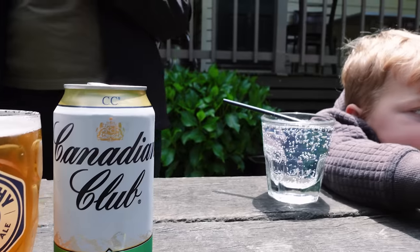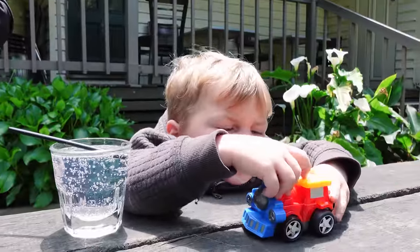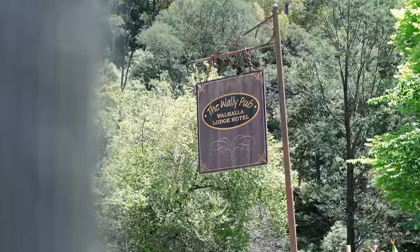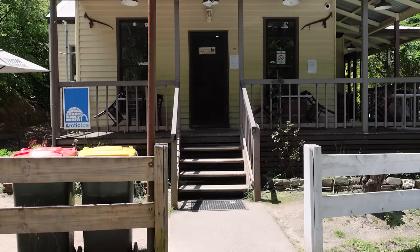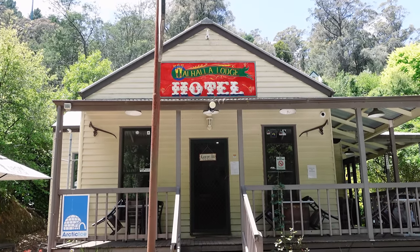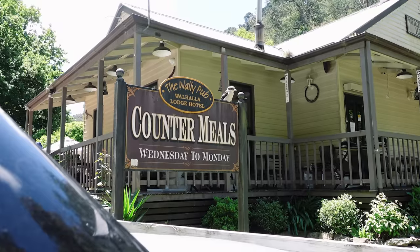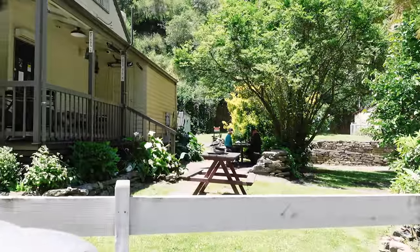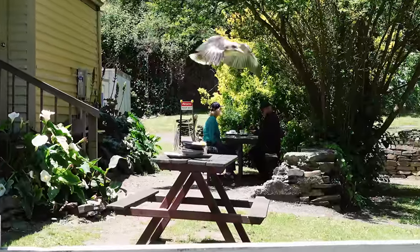The next stop on our Walhalla day trip was to go to the Wally pub for a quick cold one and a bite to eat. This quaint little pub is only a few minutes up the road and has counter meals available from Wednesday through until Monday with beer on tap along with other beverages. Just make sure you call in advance just to make sure they're open as they are so remote. Be careful of the cheeky kookaburras because they will come down and try and steal your lunch right from under your nose.